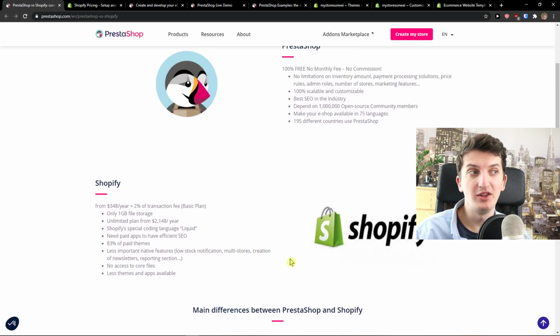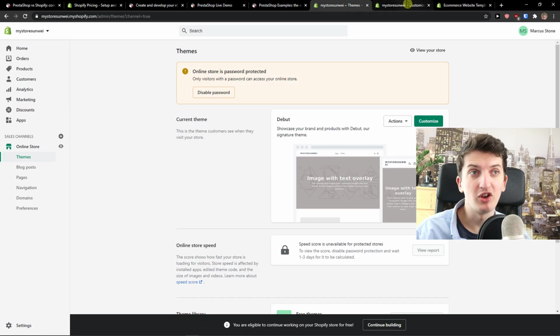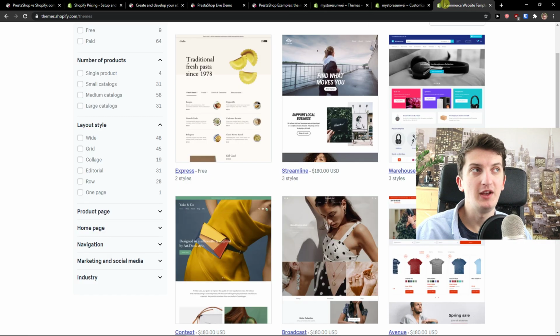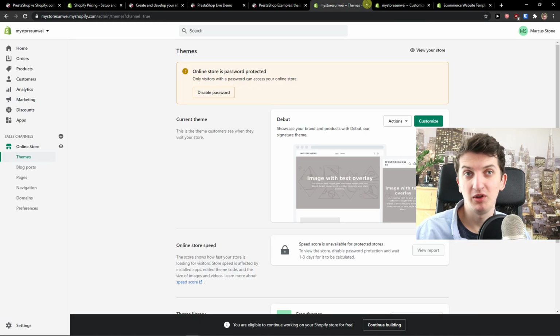And plenty of themes on Shopify are paid, so there are not a lot of free themes. So not only do you have to pay for the plan and also the fees, you also have to pay for the theme if you want it. Like, I don't know, the Streamline for 180 USD. So this is something you should keep in mind.